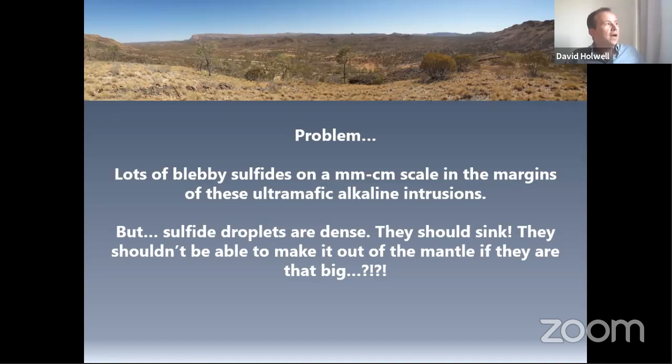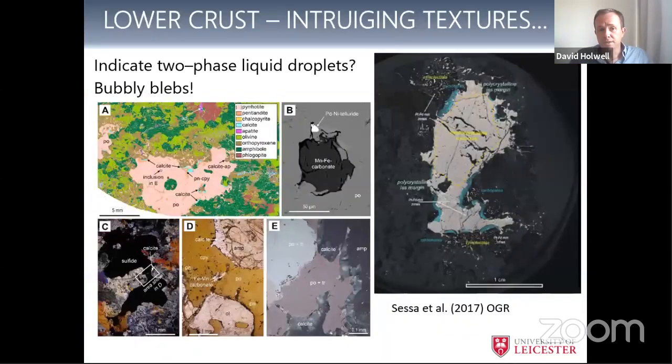So going back to the textures in those lower crustal rocks, these really remarkable ones, and I'm going to put up one which showed this first. This was from a paper from Gianluca Sessa. And you can see one of these blebs here. There's a centimeter scale bar, so these are pretty big. But around the margins, you've got this blue colored carbonate with these sort of lovely symplectite-like margins to the sulfides. And actually, if you include these symplectites in there, they start to look a little bit more rounded, almost like they're sort of bubbles attached to the side. So have we got maybe two liquids here? Are these not just blebs, are they bubbly blebs?